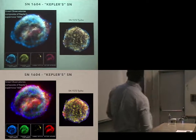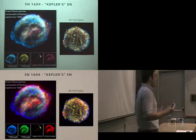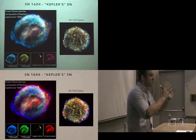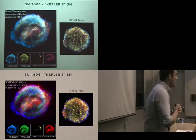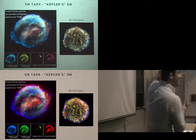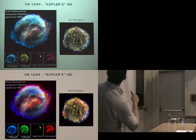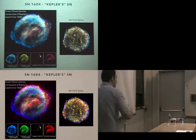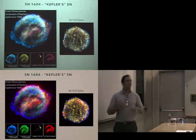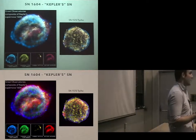Some materials, especially the radioactive materials, will be bright in the X-rays, whereas materials like hydrogen and helium will be brighter in the optical emission. So by making a composite image, by taking images across the spectrum and combining them together, we can immediately form a three-dimensional image of the compositional structure of supernova remnants and be able to say, hey, this is where hydrogen is, this is where helium is, this is where oxygen and silicon might be. And by doing that, we unveil something very interesting. Hints about the onion structure of massive stars that I talked about in the first lecture.